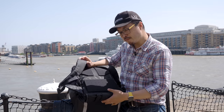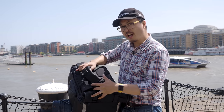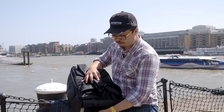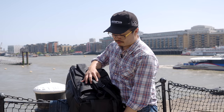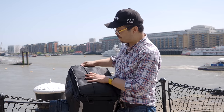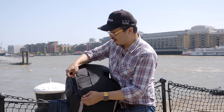Then here, which I haven't mentioned, this is a feature. It's not a negative though. You can hide all this strap with this little flap here. In fact, it comes with everything completely covered. So there you go, you can cover the whole thing like this very easily.